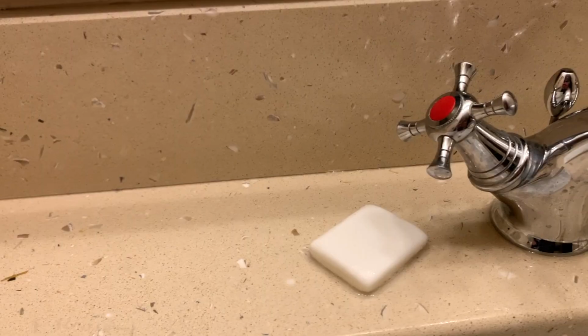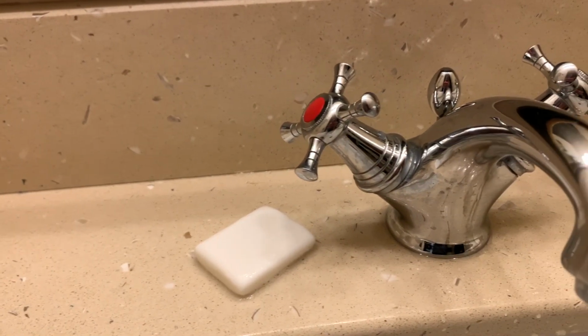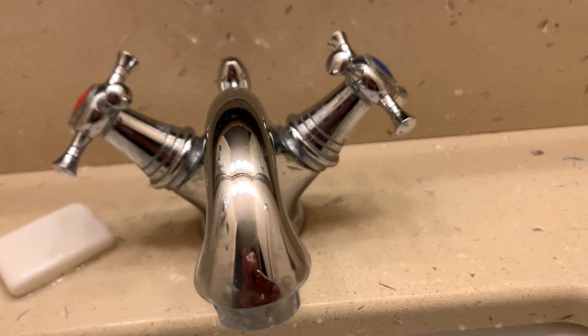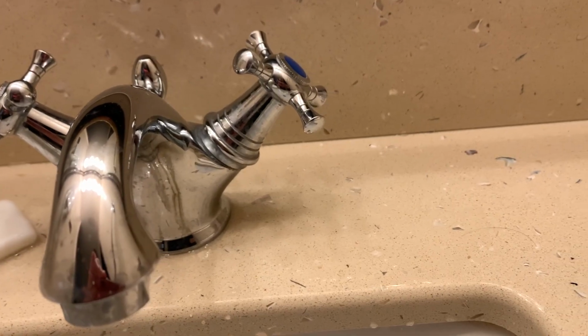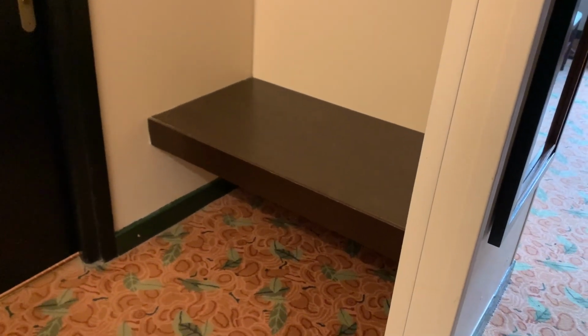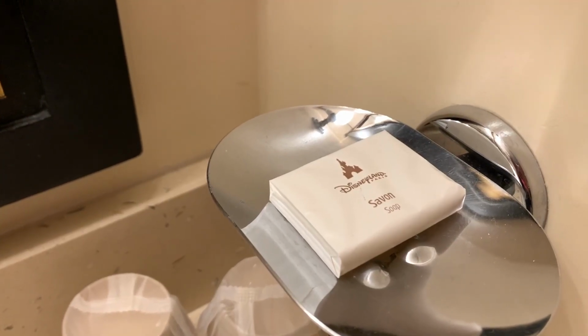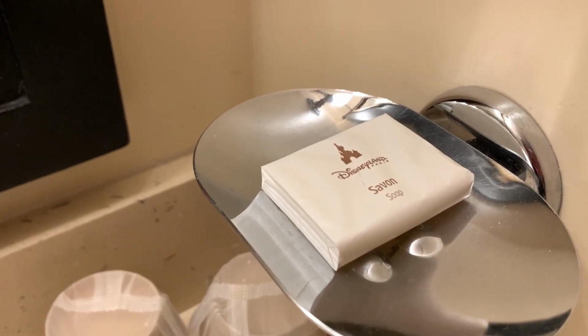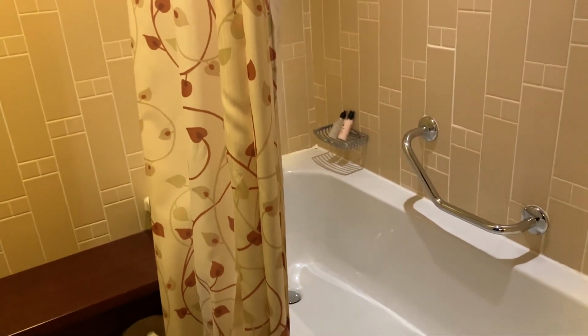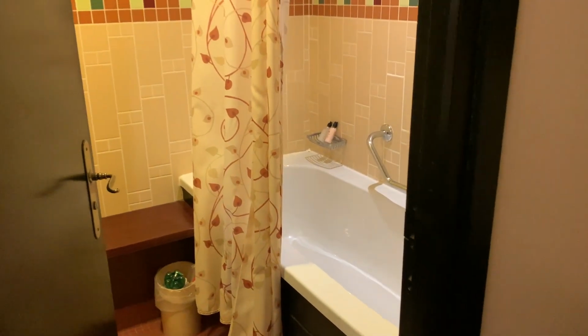The sink area is separate from the toilet and shower room, and there is a small sort of storage nook across from the sink. The fixtures seem very high quality, and I think the sink and countertop were marble. There is soap and shampoo provided by Disney, which is nice, even though it's not the same brand or smell as in Florida. The bathroom door was Morgan approved, meaning it is a full closing door made out of a solid material that is not see-through or translucent like in so many other hotels nowadays.